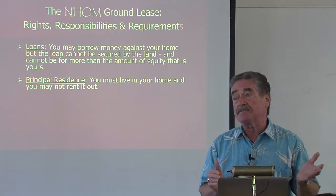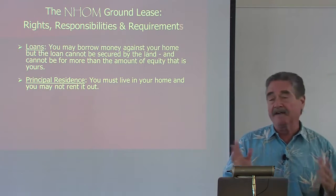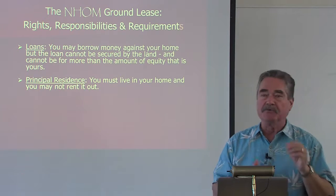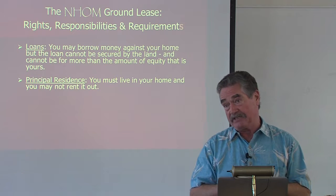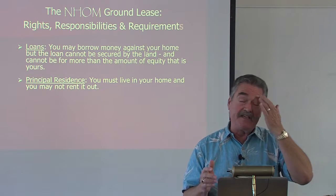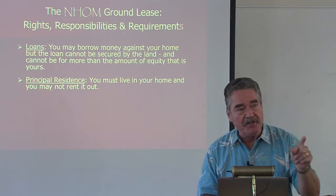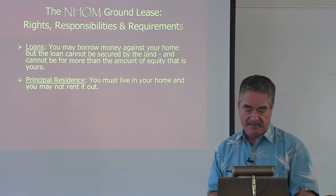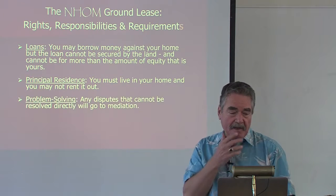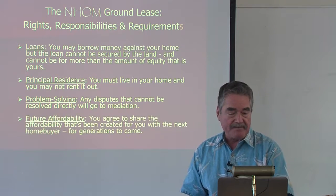If you were to call us up and say, "Hey, I'm moving to Oahu, I'm going to rent my house out," we'd have to say, "I'm sorry, we'll have to buy it back from you because you will be violating the terms of the ground lease." And it's not a rental property. So these discounts and subsidies you're getting are to benefit you as the homeowner, not somebody else through a rental situation. Problem solving: any disputes that cannot be resolved directly will go to mediation.